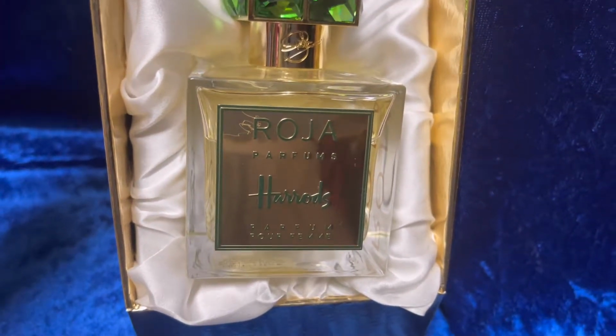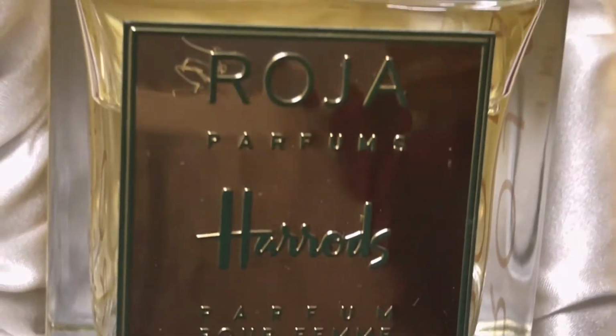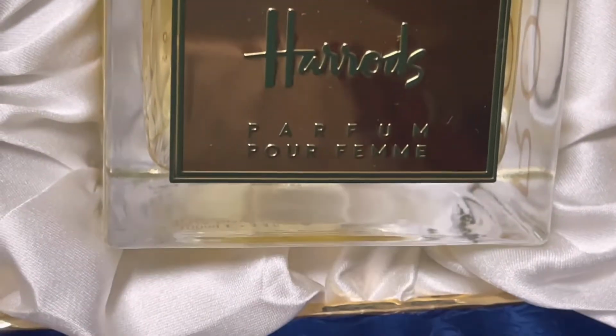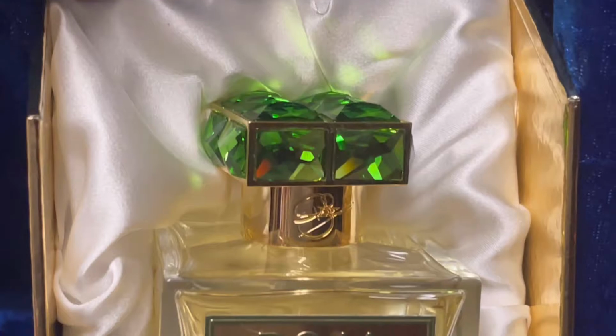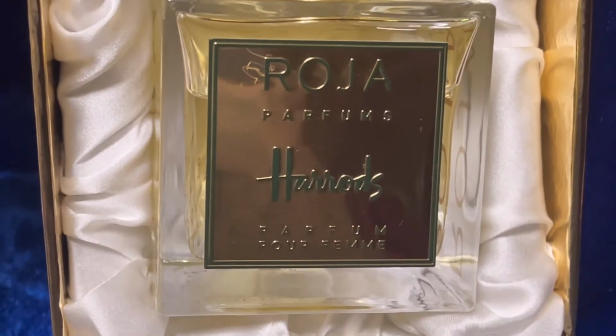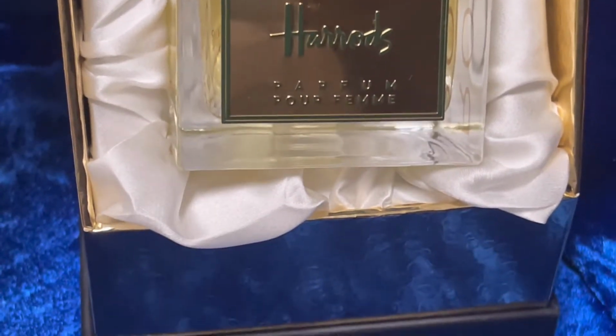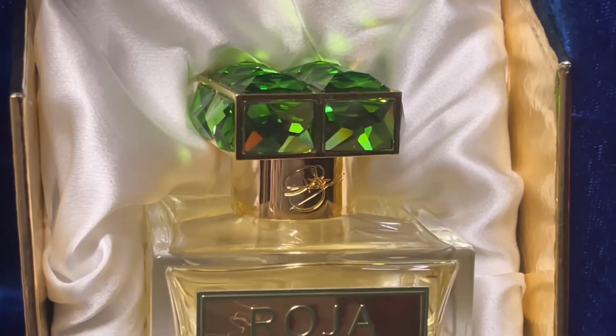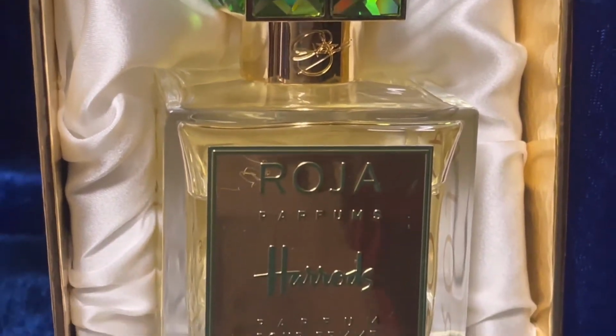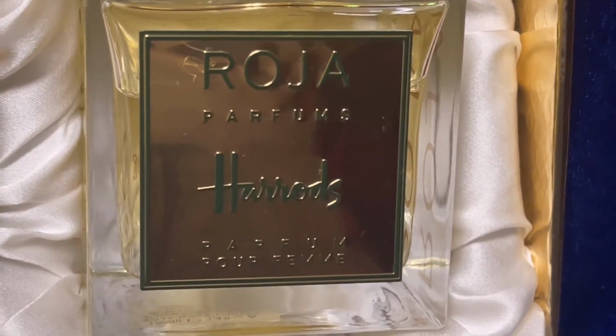Next is the Harrods Parfum exclusive. This has a little different composition than the other Roja Dove fragrances in my collection. This one has aniseed in the top, and then there's a note of cherry in the middle, mixed up with the other florals such as tuberose and magnolia. It gives it a different spin on how this fragrance progresses on my skin.